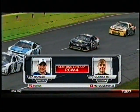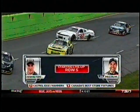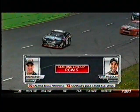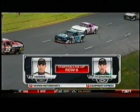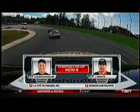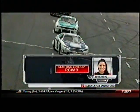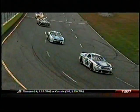Row number four has Alex Gannett in the 39, Andrew Ranger in the 27. We have to look back to row number five to find the 25 of Joey McComb and DJ Kennington. Again, another new car starting right alongside. Row six is the 84 of J.R. Fitzpatrick, your points leader, coming into this one. Hugo Vanini is behind the wheel of the 97. Look back to row number seven. Is Noel Dallery in the 5 Chevrolet here today? And there is the 22 of Scott Steckley. Jason White's in the 28, and Ray Cordemange Jr. in the 24, row 8. And a look back to the 72 of Erica Thiering, a 5-time NASCAR champion at Edmonton International Raceway.